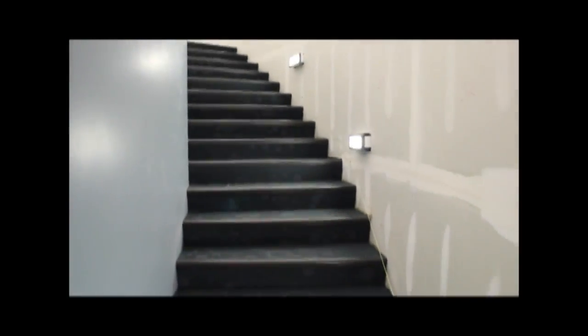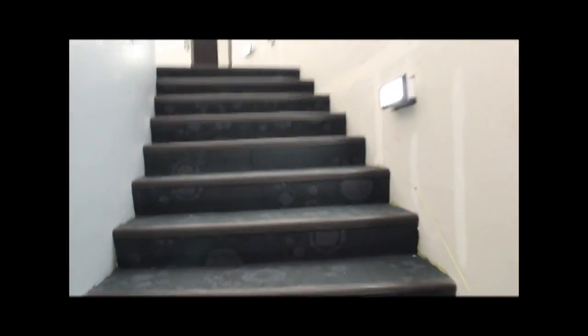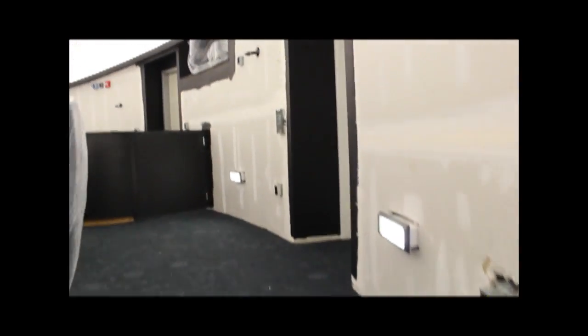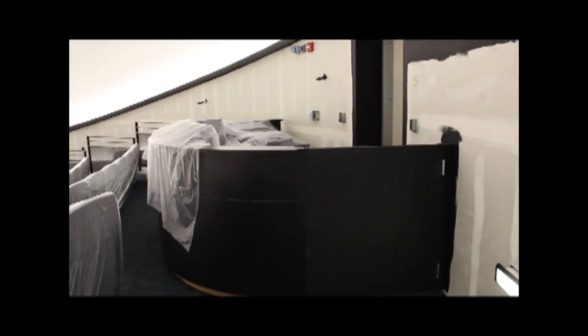This is heading up the eastern staircase. It was just this past week that the people from the carpet company were there to install all of the carpeting. They did a nice job. This is the elevator. This is the console.